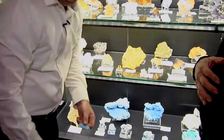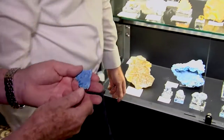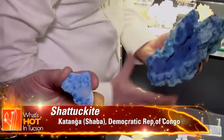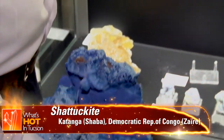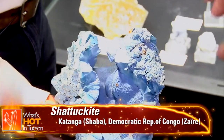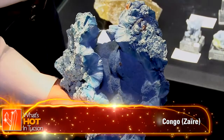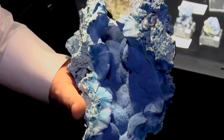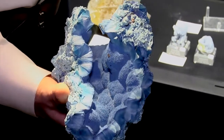Being an Arizona person, I remember shattuckite from a couple of localities. That's a cut and polished piece, a cross section. Look at these shattuckites. Good grief. They're beautiful, fabulous. Radiating needles in this mineral. The scary thing is they're still dirty. They're just lightly washed in water. So it'll be even better when cleaned up.